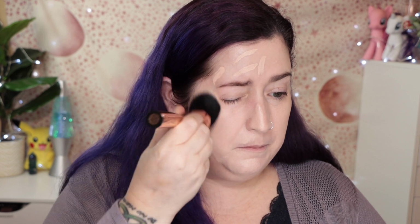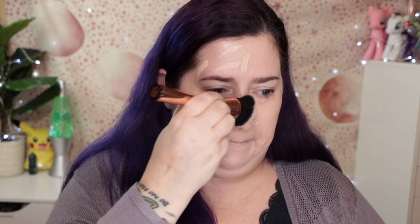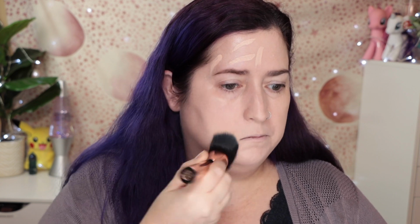I'm noticing a little bit of a scent to this, and it doesn't smell like anything. It almost smells like, I don't want to say plastic because it's not that strong, but it's kind of just a chemical scent. It just doesn't smell like anything, but it has a scent to it. I think I'm preferring how this looks with the sponge.